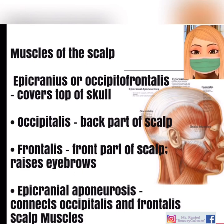Frontalis is your front anterior portion of the epicranius. This muscle of the scalp raises the eyebrows, draws the scalp forward, and causes wrinkles in the forehead. Your epicranial aponeurosis is the tendon that connects the occipitalis and the frontalis muscle.